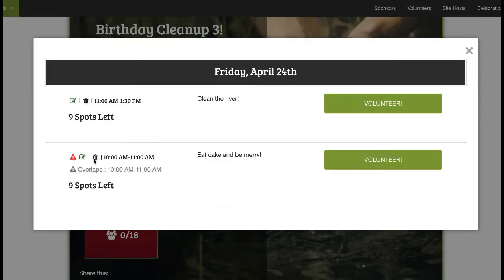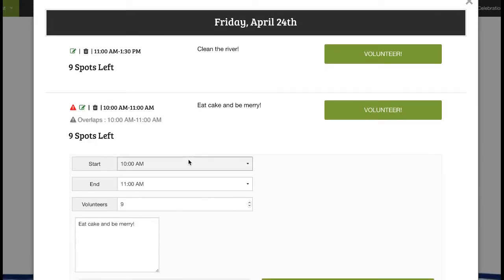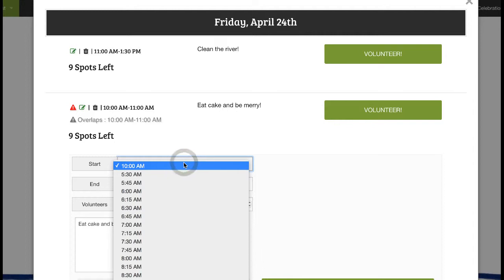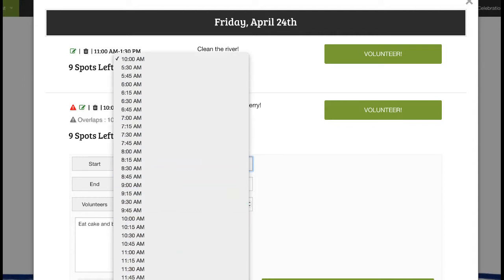And I can see that this is the time slot that is an overlap and the time that it overlaps with. Now I have 2 choices here. I can edit this shift and adjust my time, which I can do right now, or I could actually delete this shift and remove it from the day completely. But I'm just going to go ahead and edit this shift here.